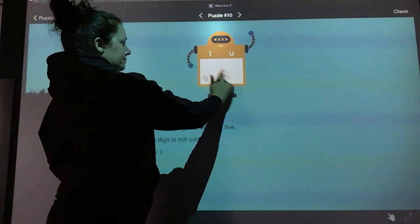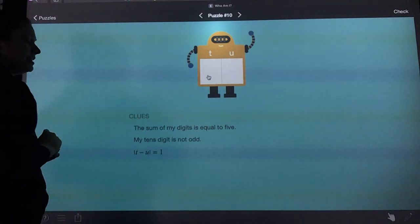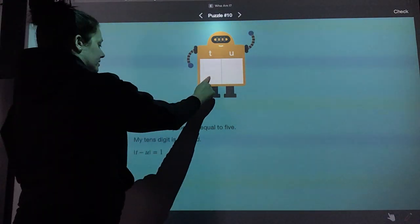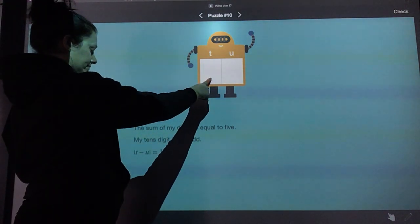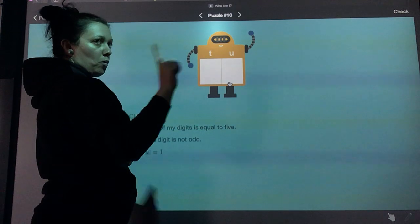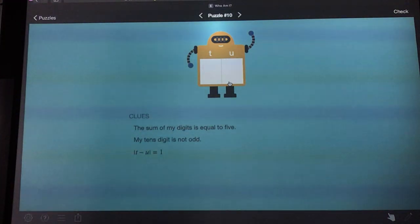We have a two-digit number. The sum of my digits is equal to 5. My tens digit is not odd. When you take your tens digit minus the ones digit, you would get 1. What is the mystery number? Write it down in your math notebook now. Kara, what's the number? 23. She says 23. Right.